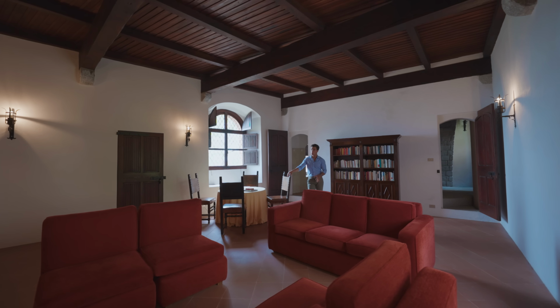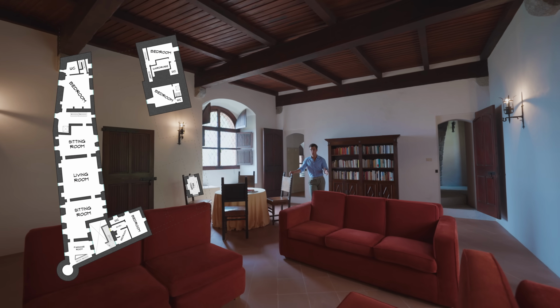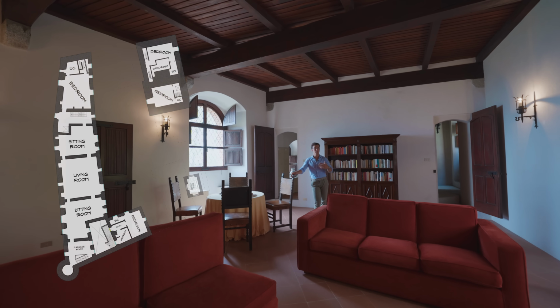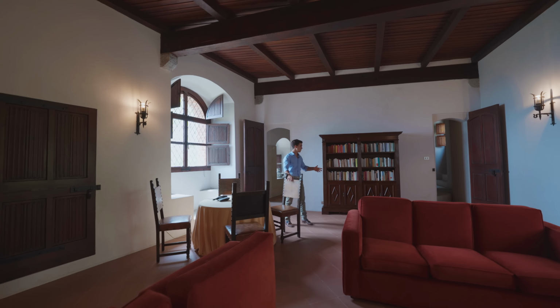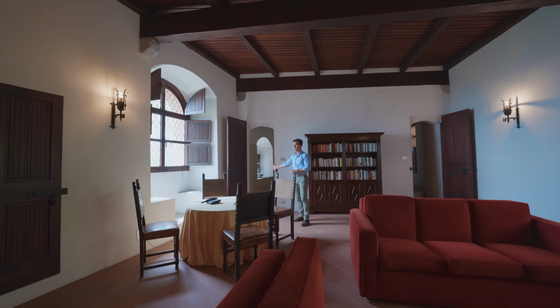The second floor also features several beautifully proportioned rooms that can be repurposed and turned into sitting areas, reception rooms, or simply into bedrooms. Like for example, this one could become a beautiful bedroom with the bed in the middle and on the right its own ensuite bathroom.